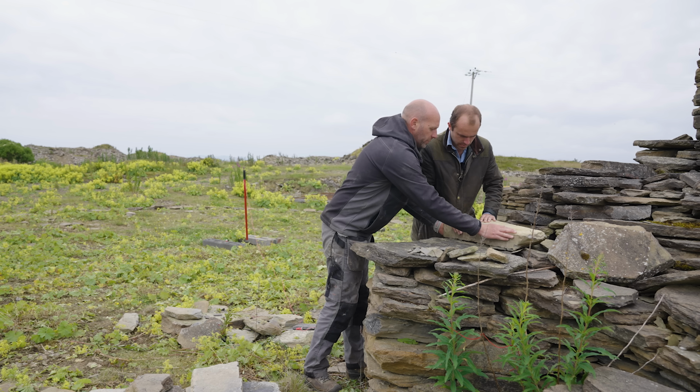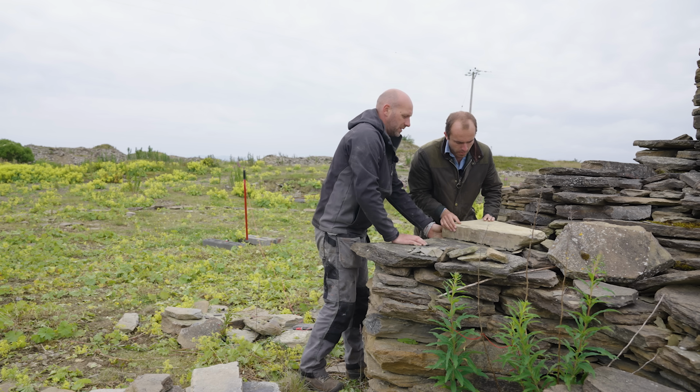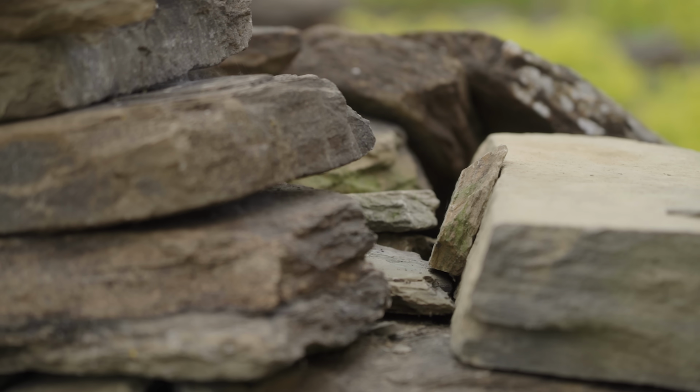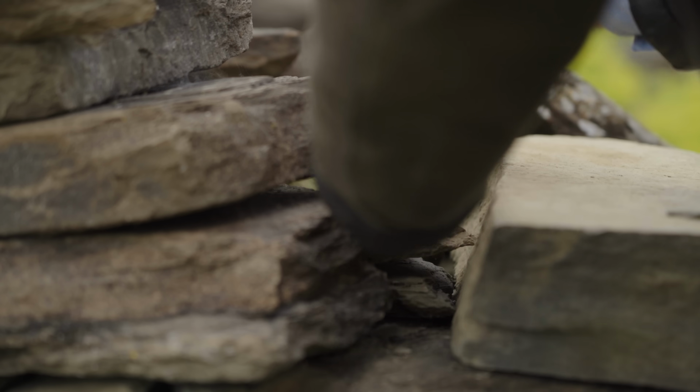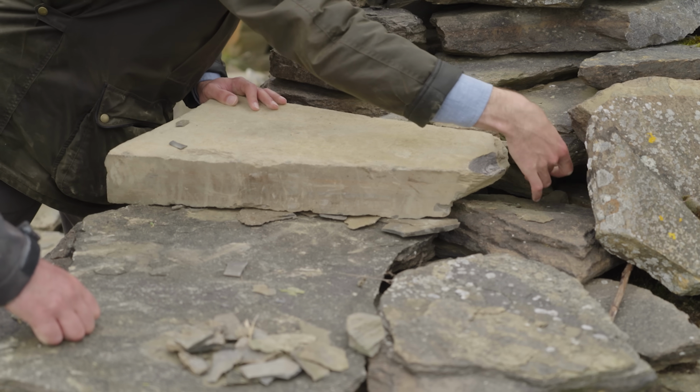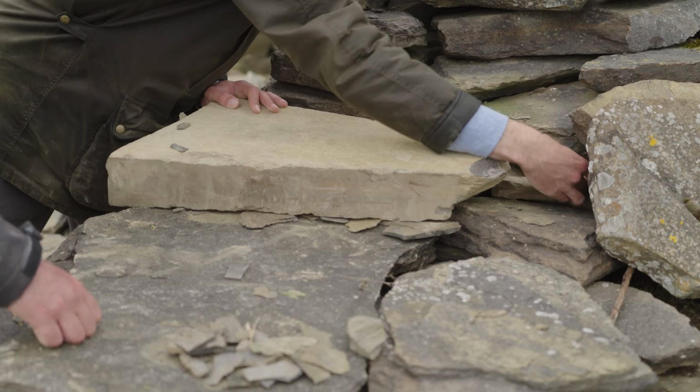And then another key thing to do is fill in this gap here. So if you could lay some of those stones in that gap. Is there any particular style you want us to lay these down? Yeah, they've got to be laid on their flat. Oh, okay, not like that. Right, gotcha. So the tighter these are packed, the more robust the structure will be. Something like that, there we go.